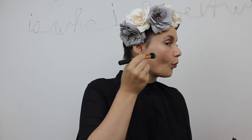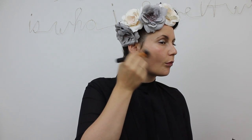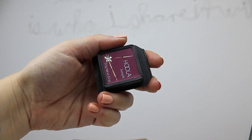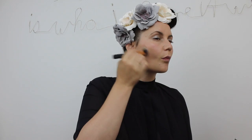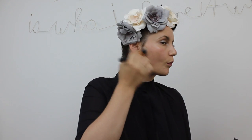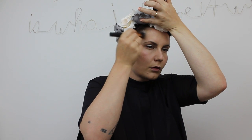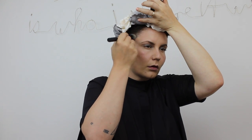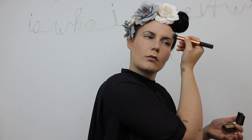Done. I really like to contour my face, especially if I have my hair up. And for this I use Hoola. Oh, it's broken. Yes, really sad thing. But I use Hoola from Benefit on the contour brush from Real Techniques. I start soft and gentle to have the possibility to build it up and then blend for a long time and build it up for a long time.